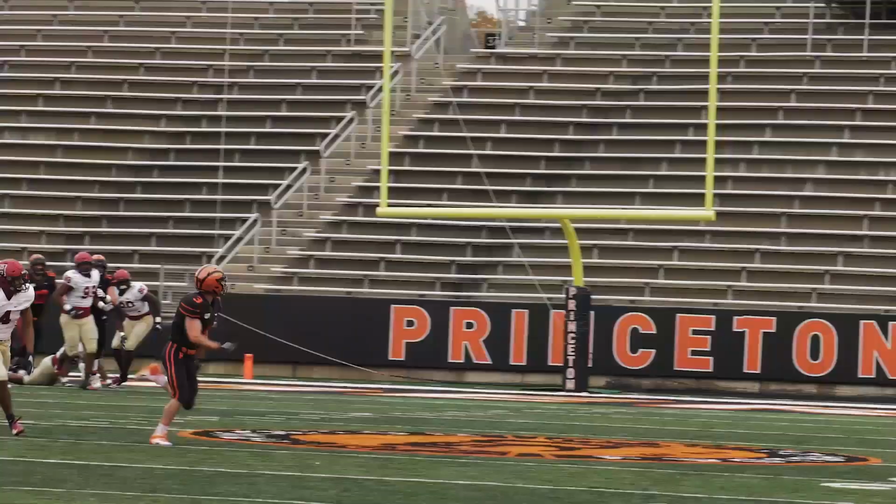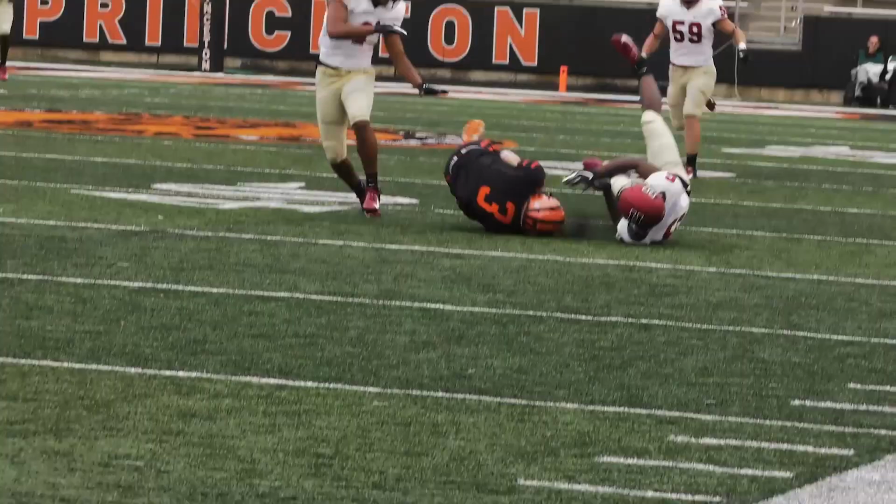On third down, Davidson to pass, firing it out, trying to get it to Bermelin. He's got it in space up to the 40-yard line.